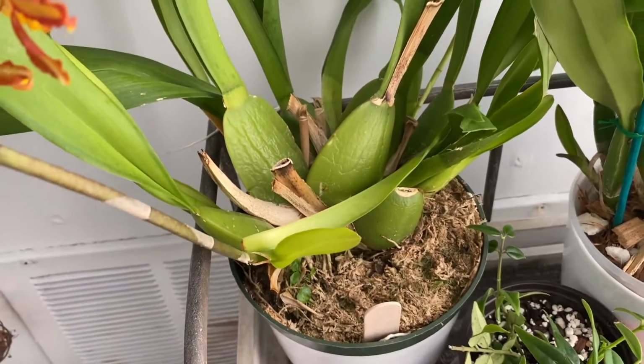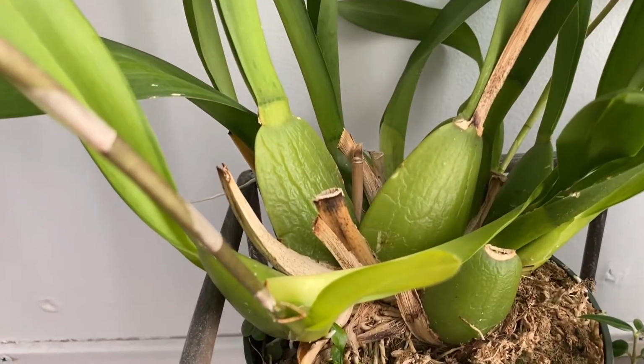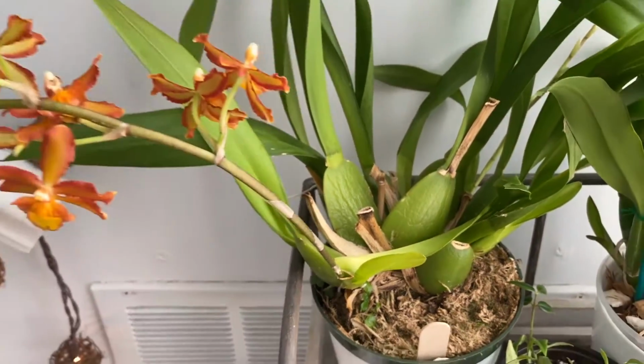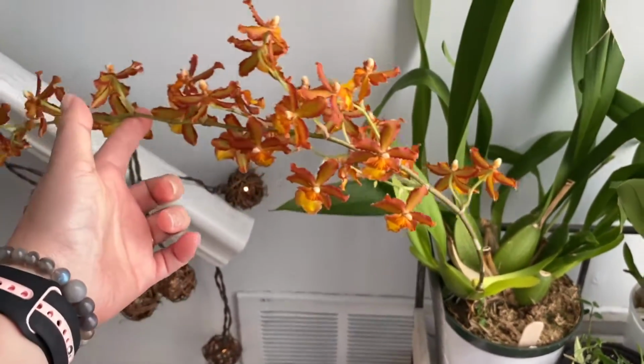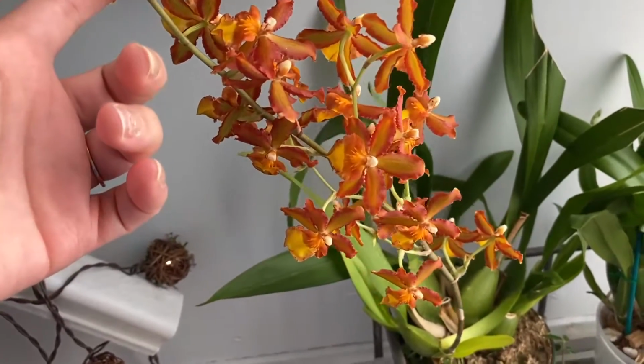So it's a vigorous plant, and the bulb is really big too. It's a big plant, but just look at these flowers. It doesn't have a fragrance. It's just so beautiful.